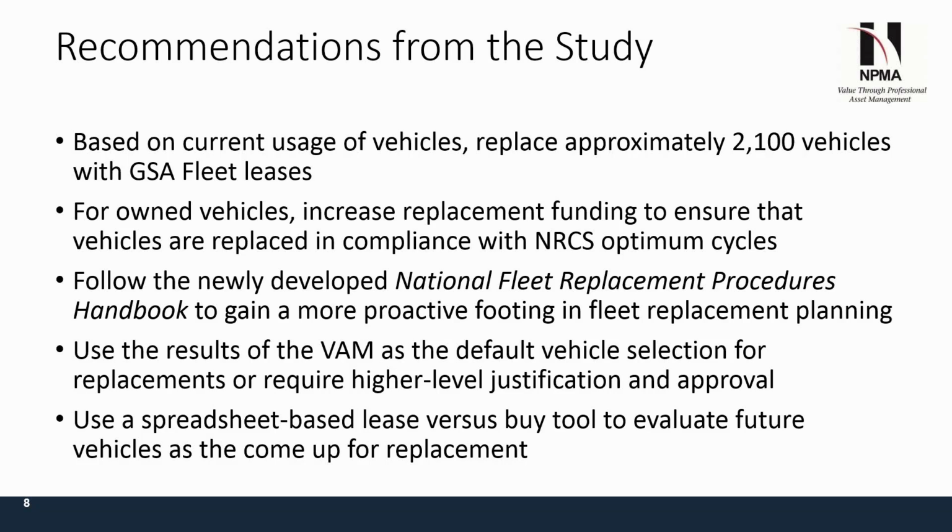For owned vehicles, increase replacement funding to ensure that vehicles are replaced in compliance with NRCS optimum cycles. So if you have a fleet replacement cycle that you're trying to accomplish, you need to fund the fleet at a certain level in order to be able to buy the vehicles as they're coming due for replacement. Otherwise, you're going to start accumulating a backlog. Follow the newly developed National Fleet Replacement Procedures Handbook to gain a more proactive footing. Use the results of the VAM as a default vehicle selection for replacements.